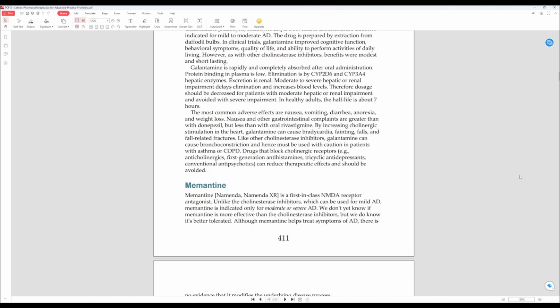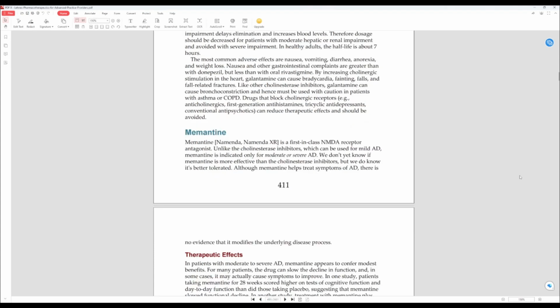The most common adverse effects are nausea, vomiting, diarrhea, and anorexia, as well as weight loss. Nausea and other gastrointestinal complaints are greater than with donepezil, but less than with oral rivastigmine. By increasing the cholinergic stimulation in the heart, galantamine can cause bradycardia, fainting, falls, and fall-related fractures.